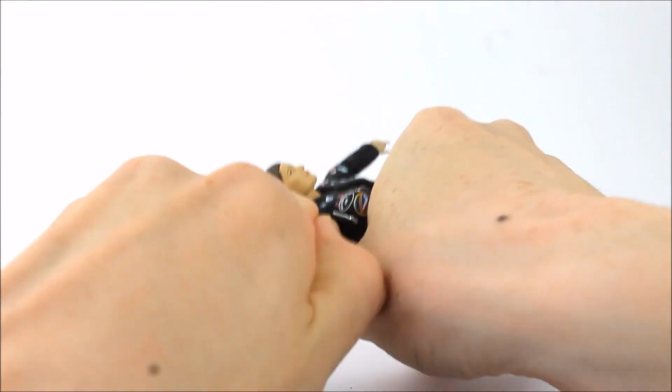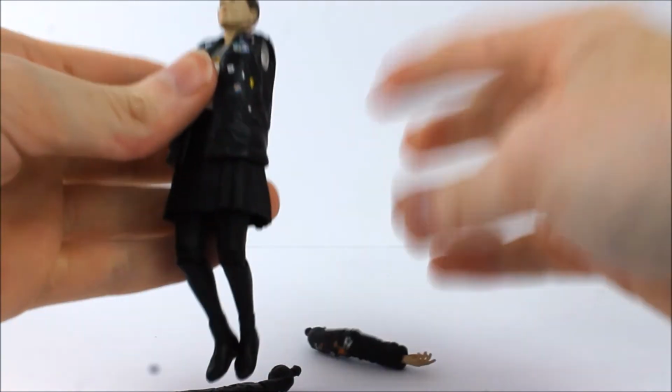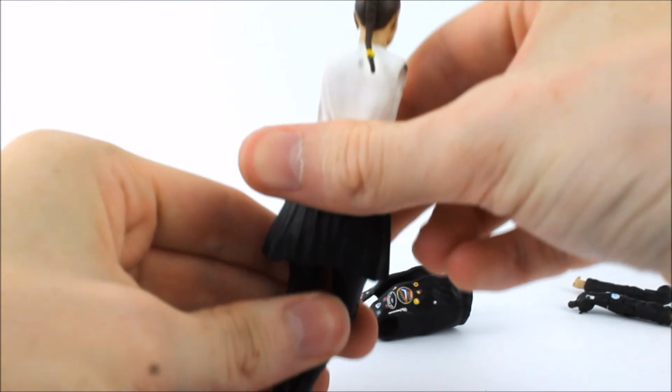Now this is a little bit harder than the Katie Manning figure, as you may be able to see. It does in fact take quite a while to take off the limbs, simply because these have been on for so long. If you twist them towards the side, they do eventually come off, and then you can slide off the bomber jacket to reveal the costume underneath.